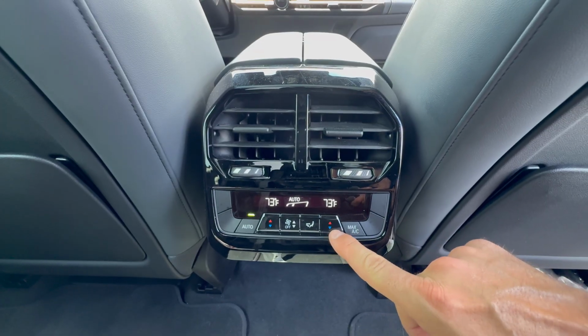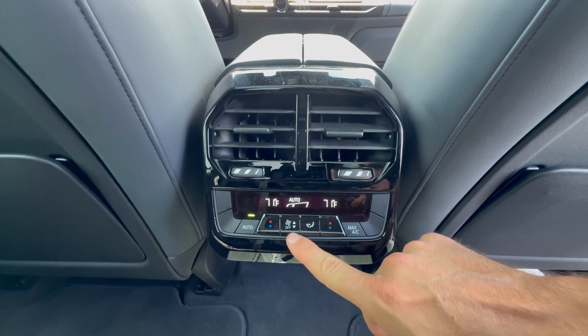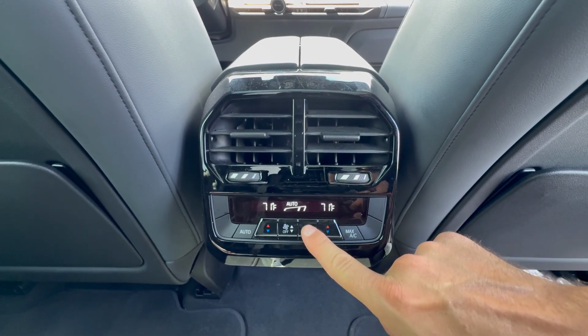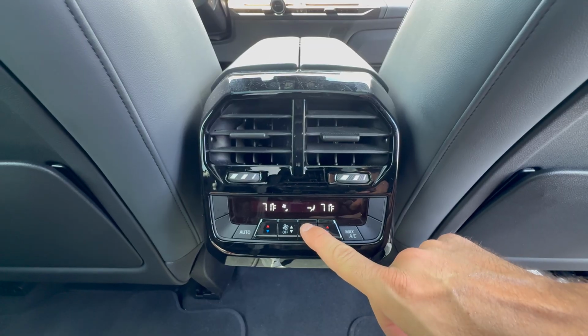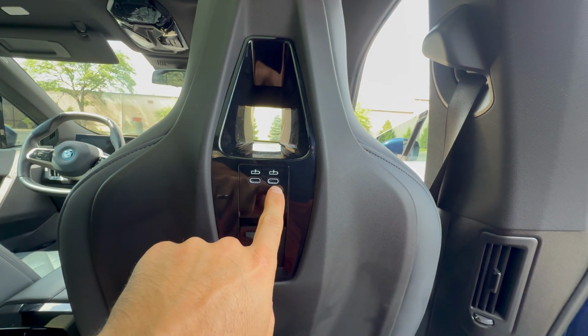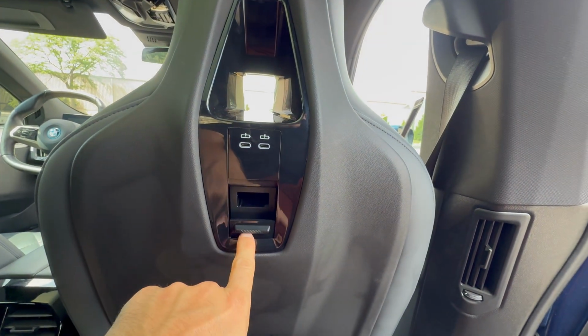This car has a 4-zone climate system, so each passenger gets their own zone. You have this little control panel right here, and you can adjust it however you like. There's also plenty of USB chargers. Each passenger gets 2. So you can charge whatever you want and there's not going to be an issue.